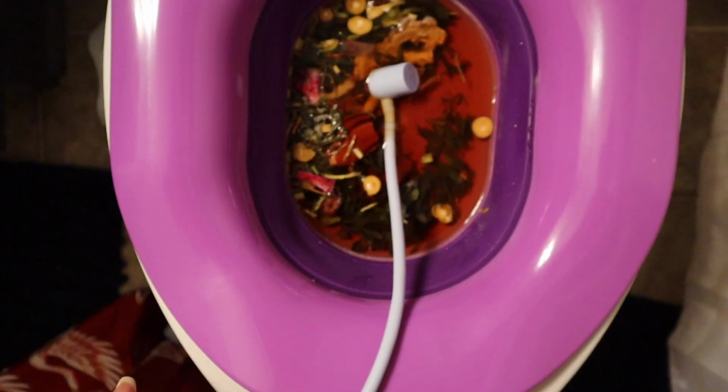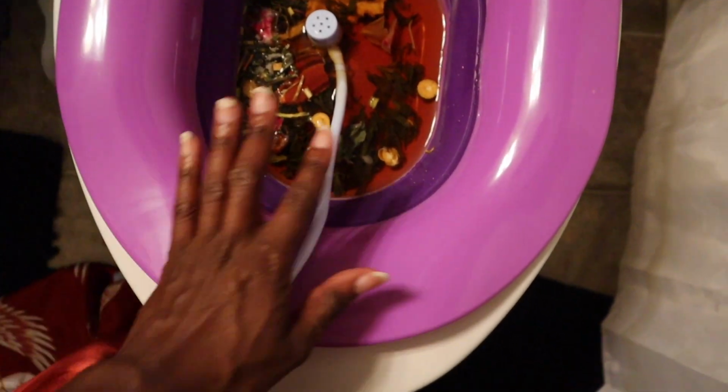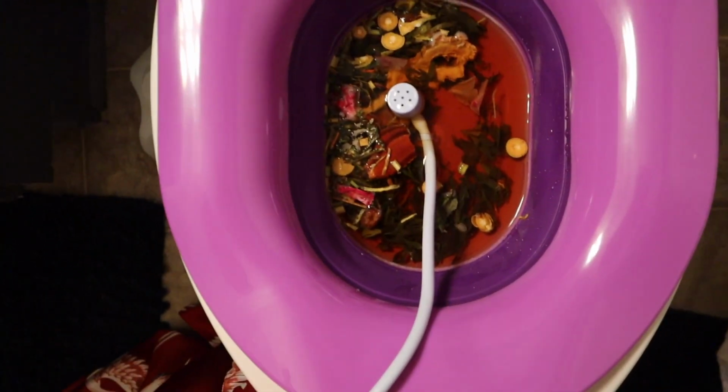So I think I just need to finesse having it stay up, and then of course put just a little bit more water in it, because I think if the water went a little higher up, I would have felt the steam a little bit more powerfully longer. Notes for next time, but we'll definitely be doing it again.